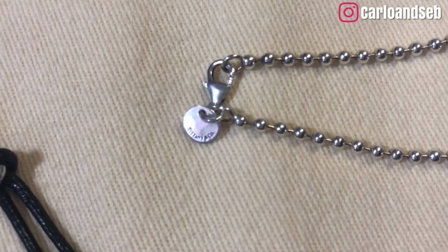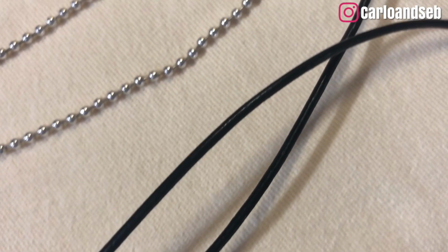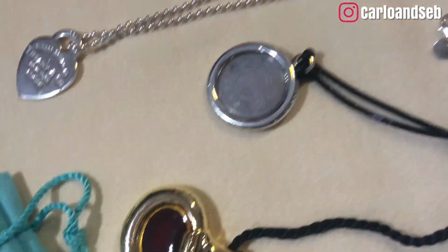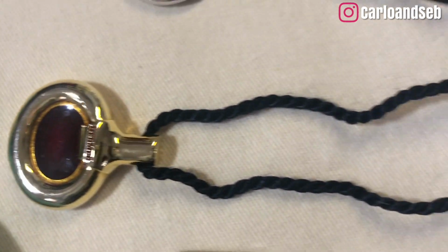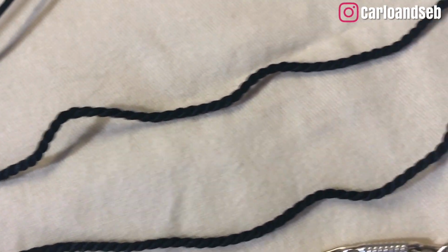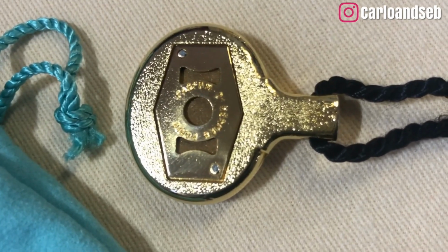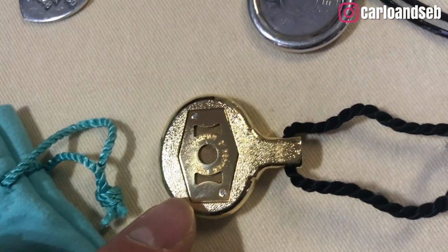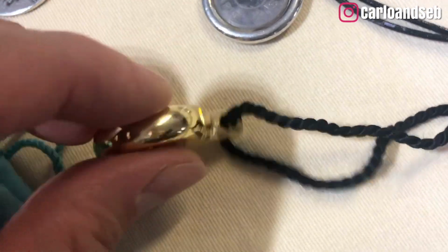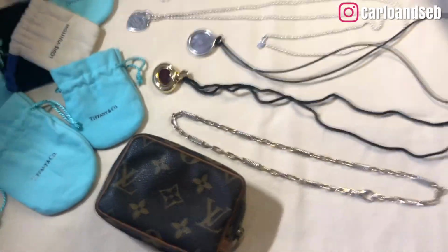Then there's the Tiffany tag, and then the Hermes with its lanyard, but there's nothing on the back. And then also the Hermes necklace, there you go. And with the perfume, I love this one. I love these kinds of eccentric pieces. I don't know how to open this. I wonder how we can open this one so that I can put some perfume inside. And then this one is silver.